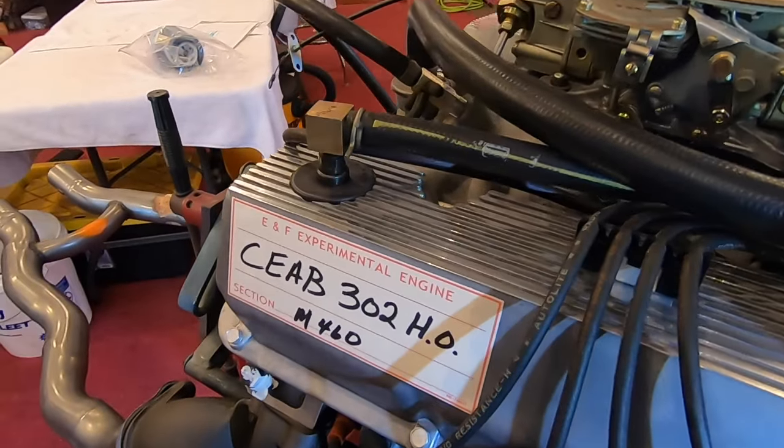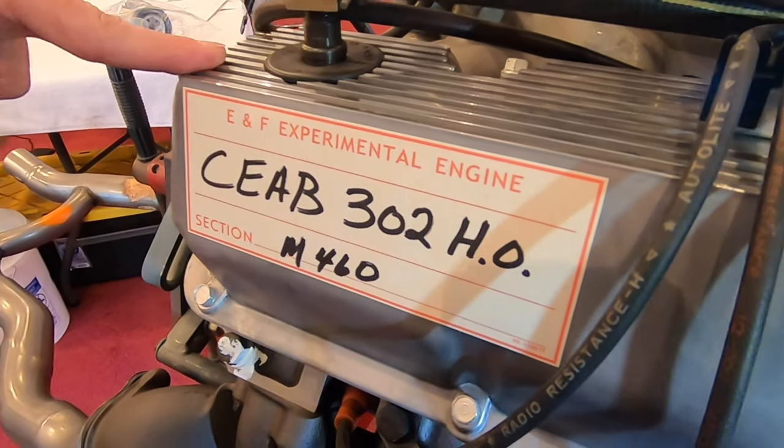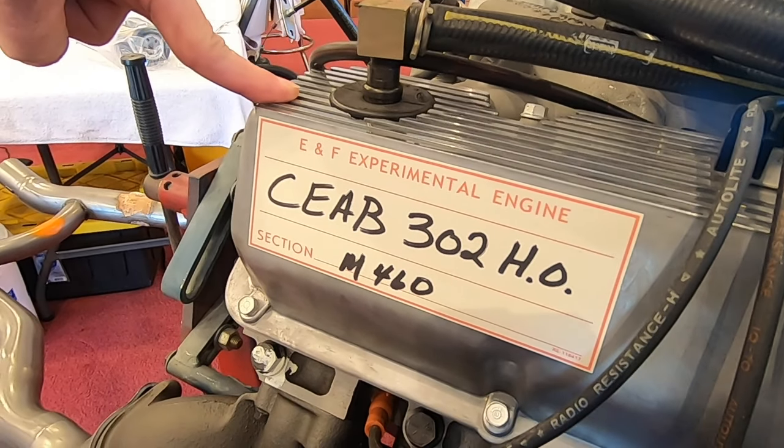Oh boy. And look at that experimental engine sticker on the valve cover. Well, that's an engine and foundry engine identification tag. I'm not sure what all the numbers mean.